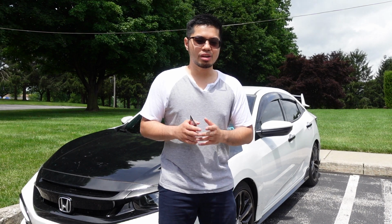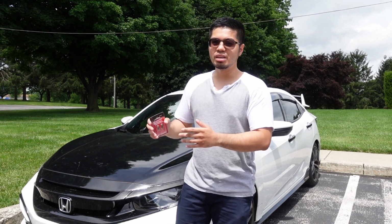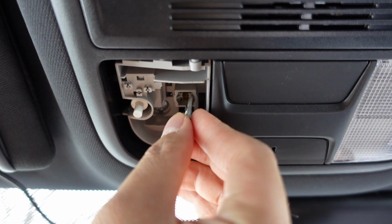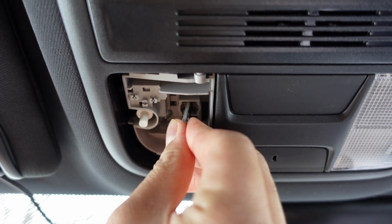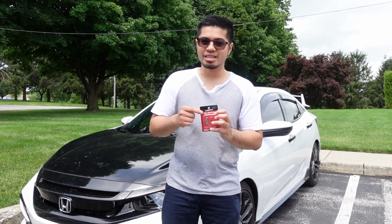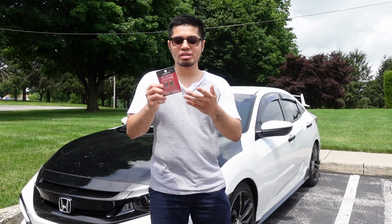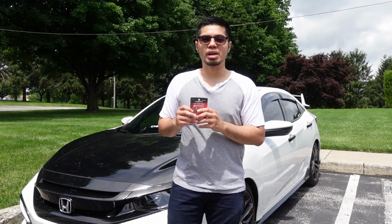So as you may remember, a couple months ago during the winter season, we did upgrade these halogen interior lights into LED lights, but those are like $10 LED lights that I found on Amazon. And compared to these lights, these are like 10 times better, and it makes those cheap Amazon LED bulbs look a lot duller. So this is a big upgrade.